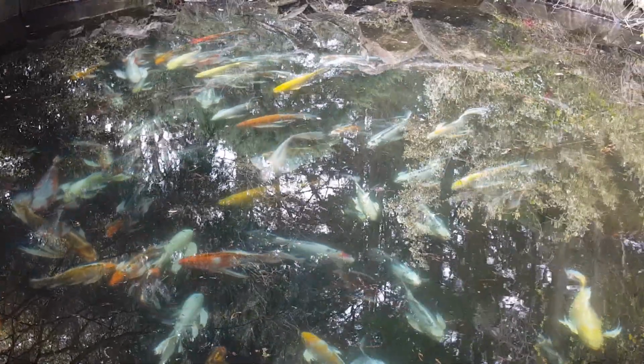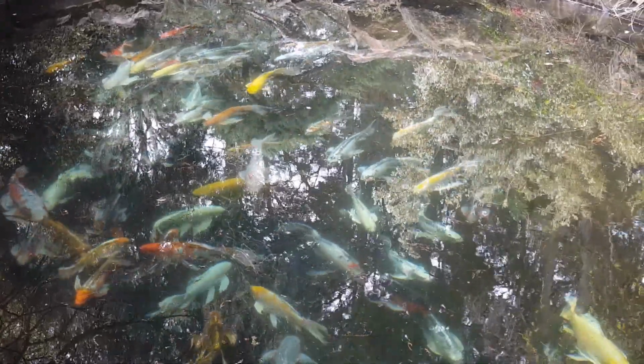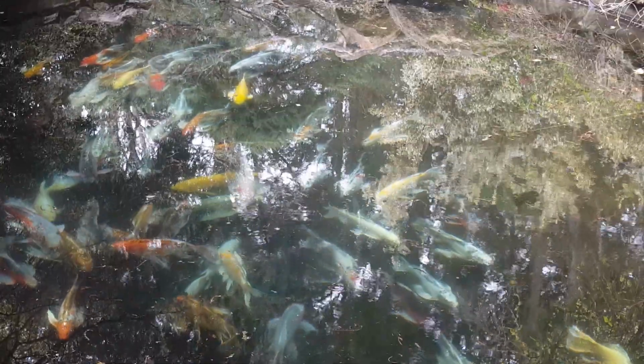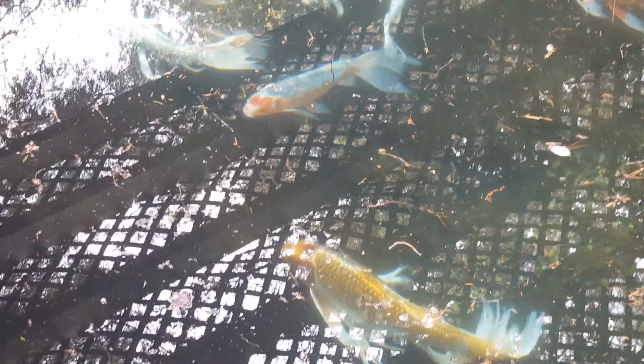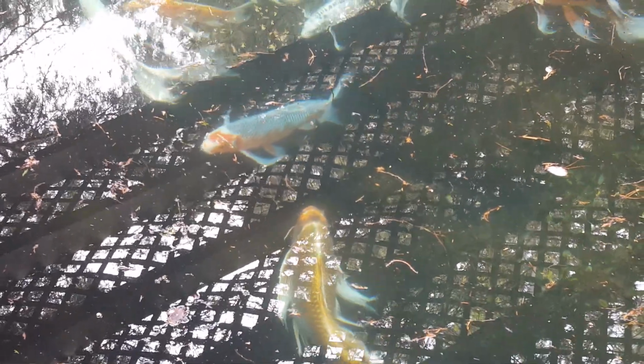Now this great big butterfly koi that you can see here in this later clip, it's probably one of the largest koi in the pond, and if I remember right, this was one of Randy's favorite koi.